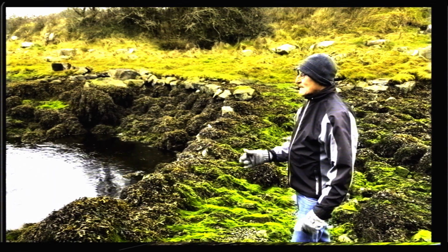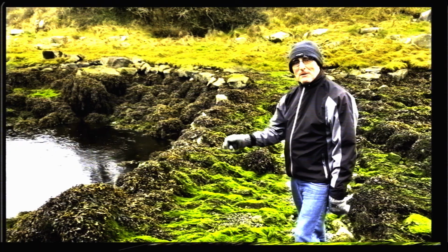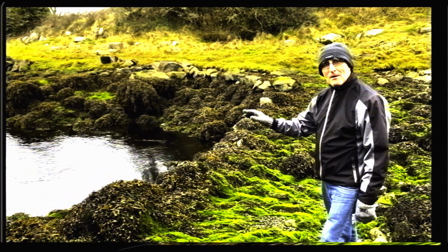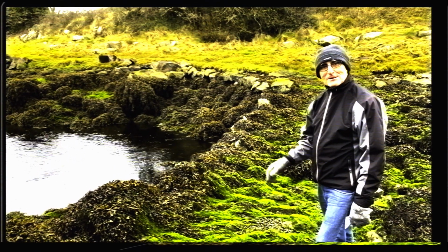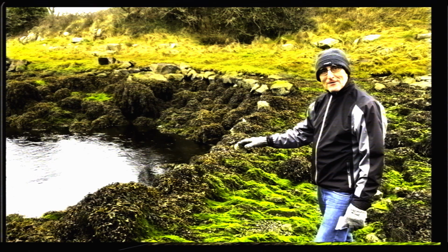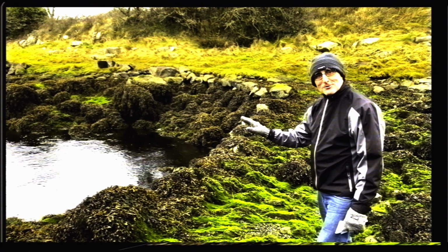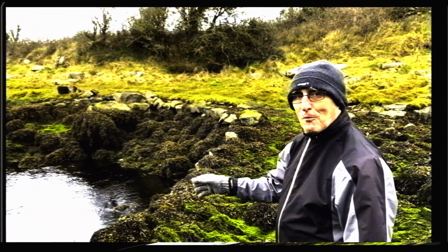Now we spent a lot of time over here as kids, not because there was salmon or trout here, but because there were sprat, and we used sprat for catching mackerel in the quay in Kinvara. So we come over here to catch the sprat, but sometimes we were lucky and there was either salmon or trout trapped in here. Okay, now that's Puicin number 1.